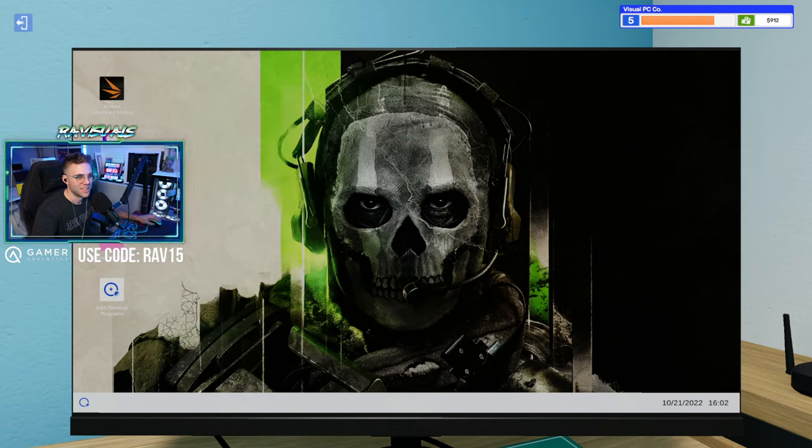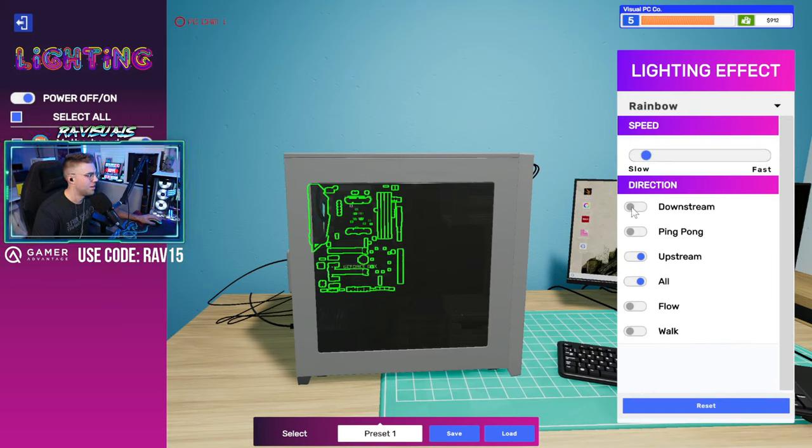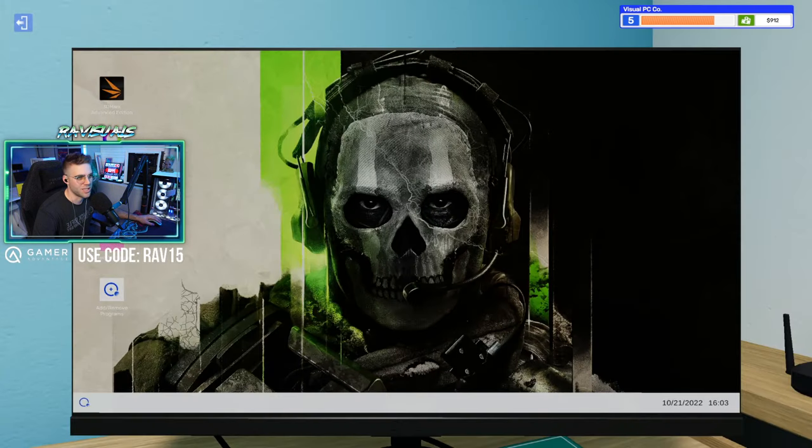My bad. Let's do lighting real quick. Motherboard. There you go. Make it look like it's having a seizure. There we go. Perfect. Okay, we customized it. Let's see.